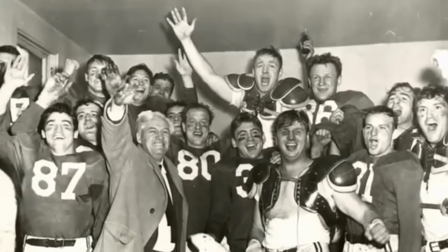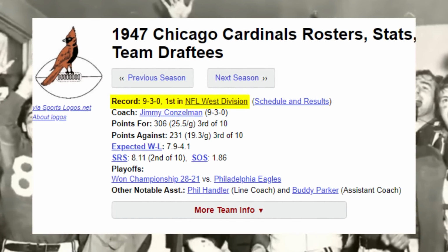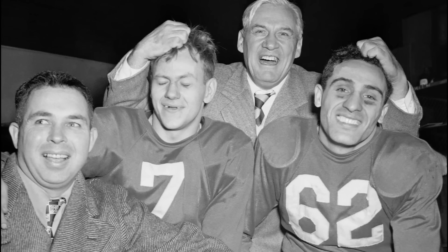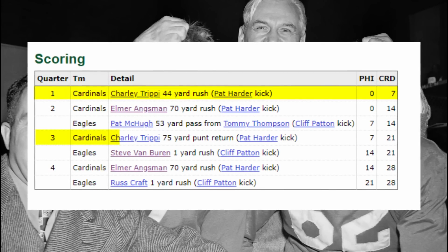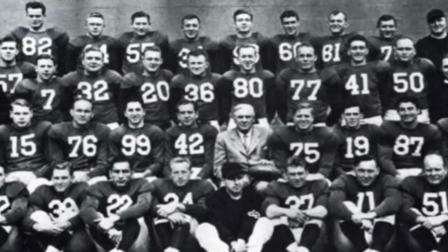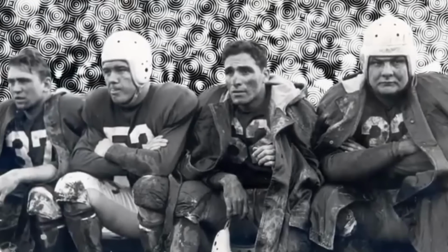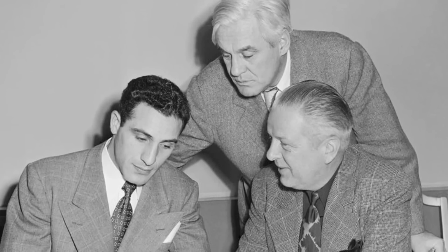Anyway, now that the Cardinals had armed themselves with 3 great running backs, a fullback, and an amazing quarterback, they were able to go on and win the NFL championship in 1947 with a record of 9-3. And Charles Bidwell's decision to sign Trippi to that incredibly large $100,000 contract was the tipping point in the game, as Charlie Trippi had both a 44-yard run and a 75-yard punt return for touchdowns in the Cardinals' only title win in 1947. Wow. Now, that backfield was legendary for its time, obviously, and set the standard for how much a running back can really make in the market.